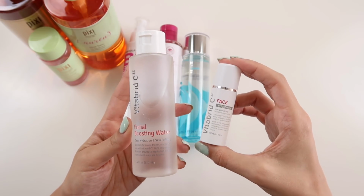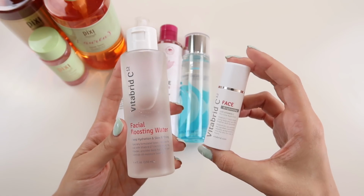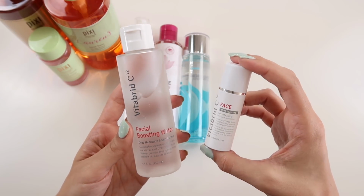I have noticed when I've used these two together, my skin has been A, a lot less oily, and B, a lot smoother. I've had a lot less texture. So that's really cool and interesting. I'm definitely going to keep trying them out.